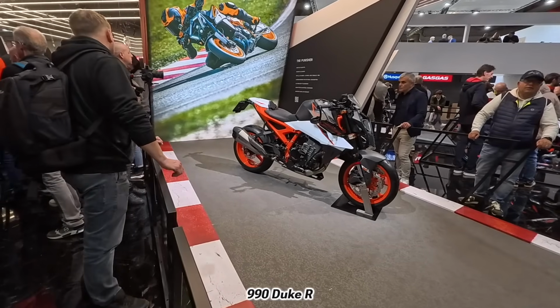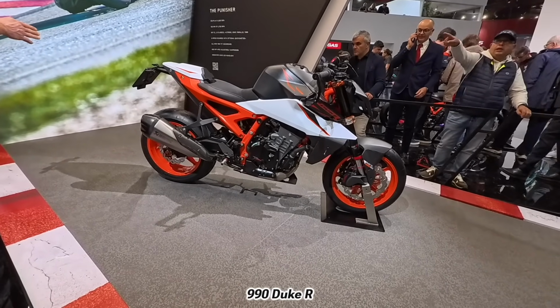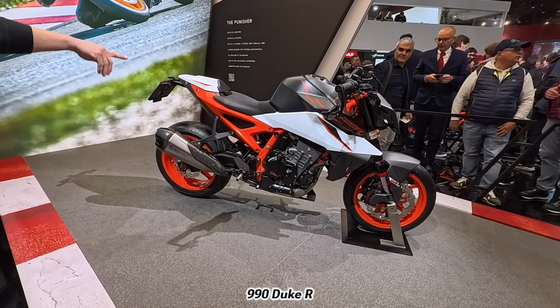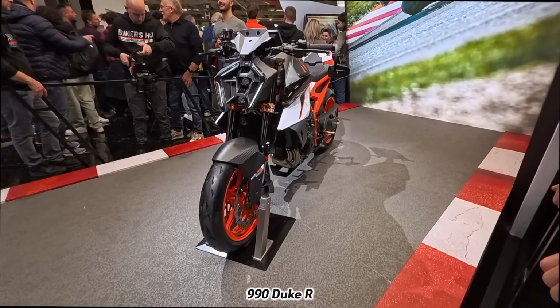All right, KTM. The KTM 990 Duke R is new for 2025. They like to call it the Punisher because it's supposed to punish your rivals. Let's not get into that marketing idea. It looks great. It's very aggressive. Some people are not a fan of the front.